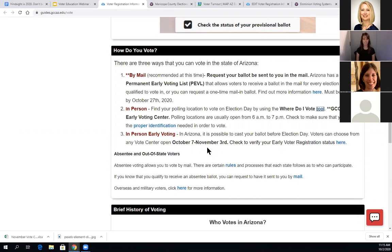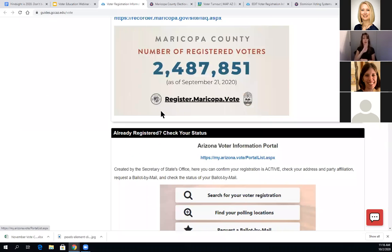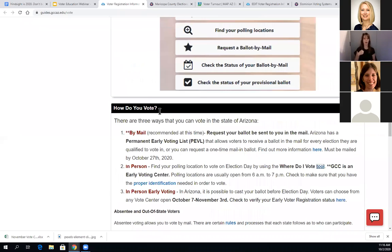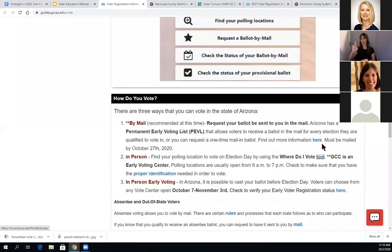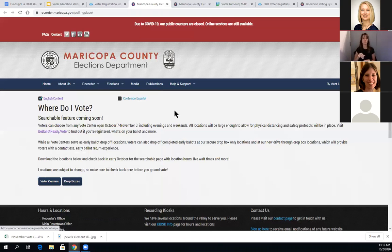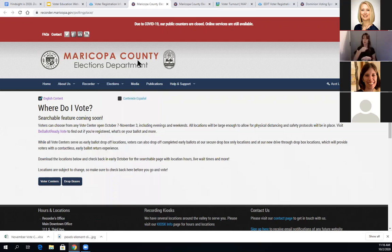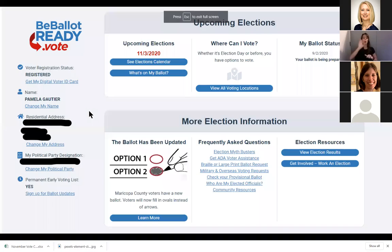Let's see. So we went through important dates. So checking status. So let me show you what some of these look like for Be Ballot Ready. So how do you check your status? We also have a Be Ballot Ready where you can click in. When we talked about where do I vote tool, this is part of the recorders, and they have all of this information where you can go in and you put in your address and your voter information, and it will show up a dashboard like this.